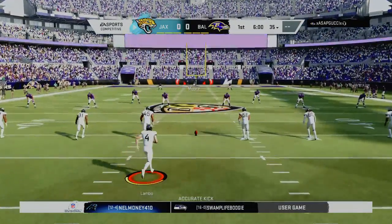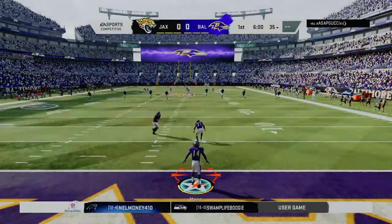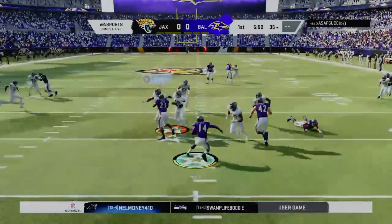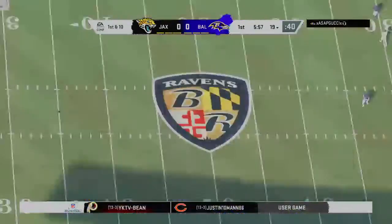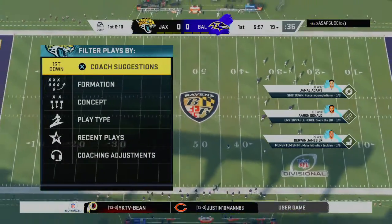The first of 4 berths in the conference championships on the line here as divisional weekend in the NFL is underway. This is fielded at the goal line. And he'll take it back to about the 19-yard line. Ravens take over 1st and 10 at their own 19-yard line.